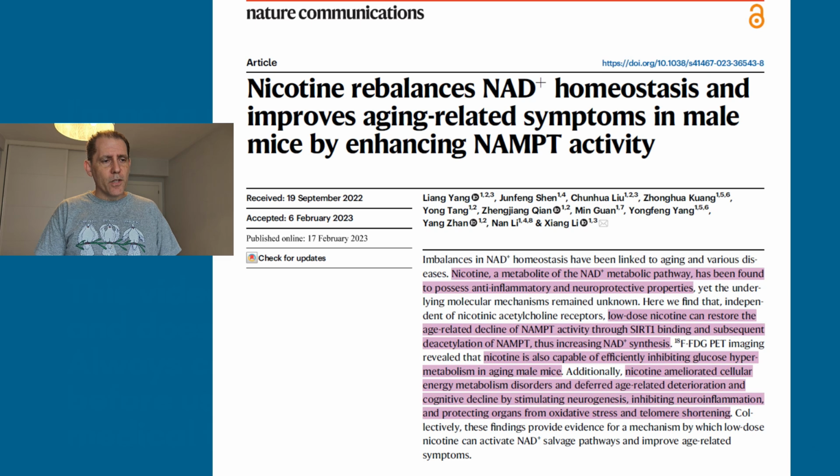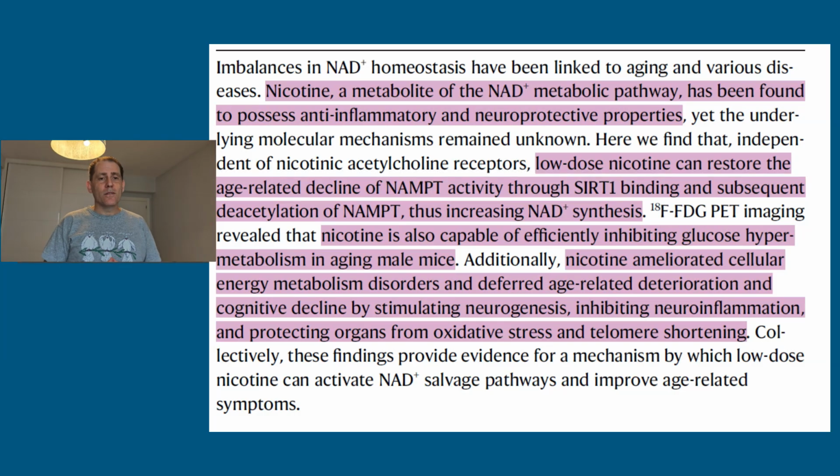For this second video, we'll be looking at how nicotine rebalances NAD homeostasis. This is a study done in mice, not in humans. In the abstract, a general overview of what the paper talks about. So first, nicotine is an anti-inflammatory and it's neuroprotective. Right? This study is done on low-dose nicotine used over a long period of time.